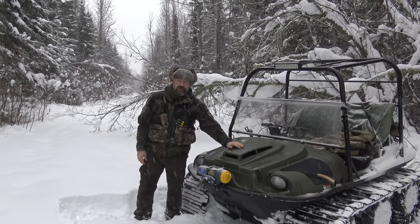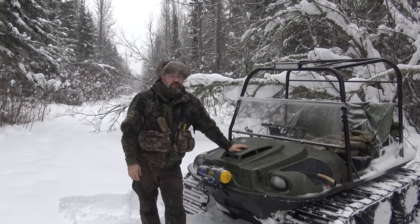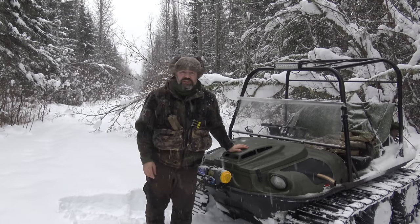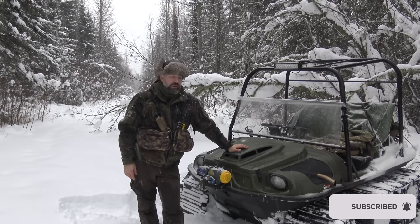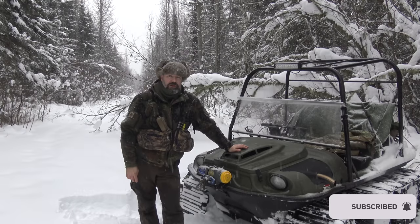My name is Michael and we're out for another overnight adventure. We have the Argo 6x6 with the Argo Super Tracks with us, and we're probably traveling in about 18 inches of snow at the moment, so it's pretty deep and it's snowing, and it's going to continue snowing until probably about midnight. Esme's also with me, she's just down there at the moment.